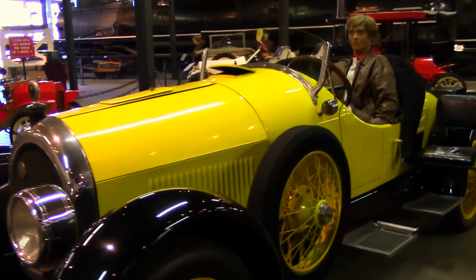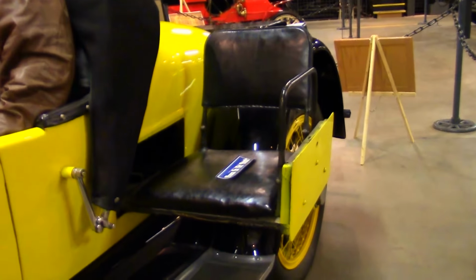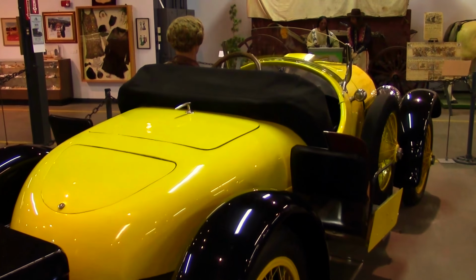This is a 1923 Kissel Speedster. This was owned by the one and only Amelia Earhart. She supposedly drove this clear across the country, into a bunch of parks and stuff, way back in the day, like the 1920s. She drove it from California all the way up to Boston.